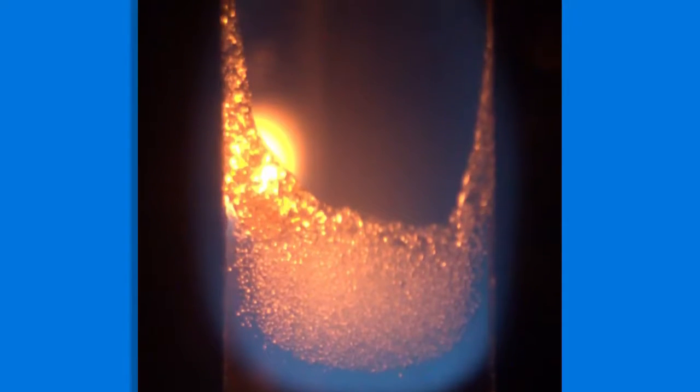BAS in particular will give us information about the fundamental processes of flame spread and flammability and combustion of solid materials. What materials are we studying in space, and how do they differ in their flammability compared to what we have on Earth? The materials do burn very differently in space.